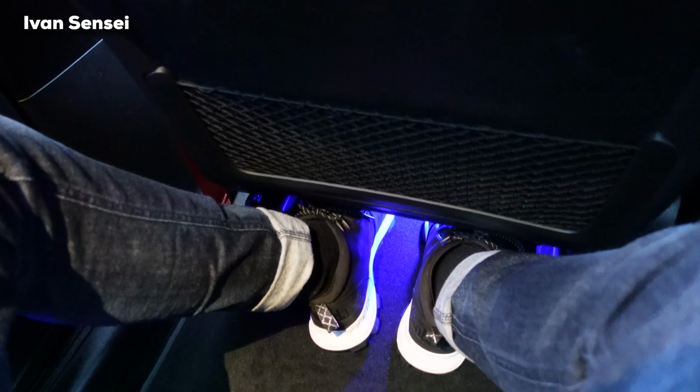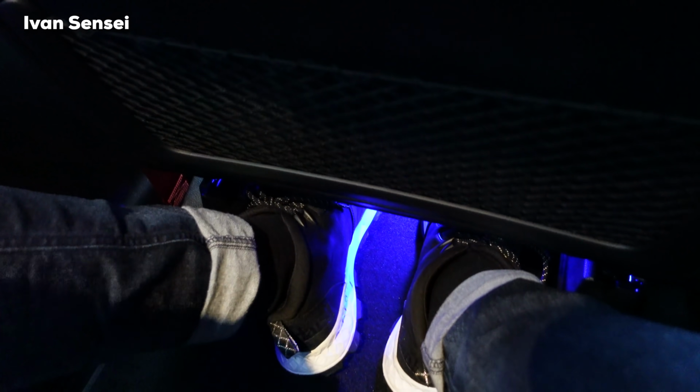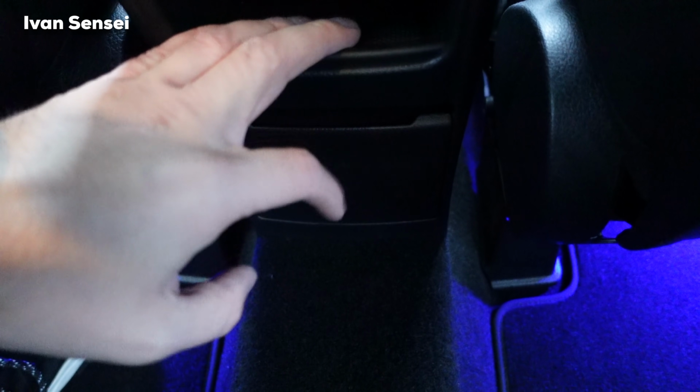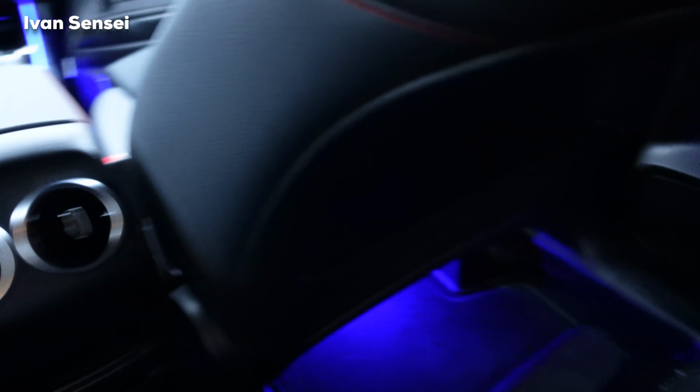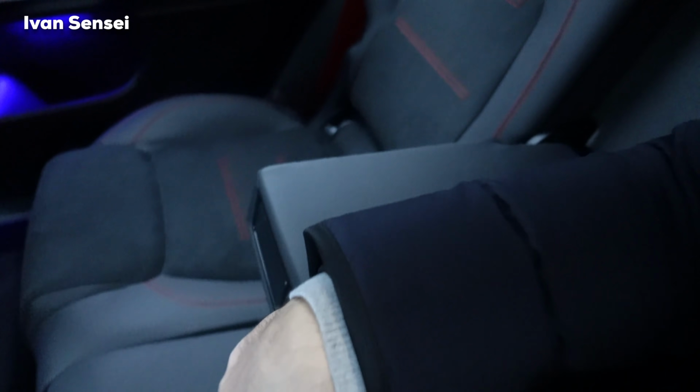You can put feet fully under the front seat, even if the seat is as low as possible for my driving position. You have net here, and here you have USB-C ports, some smaller storage, and here too smaller storage, 2 vents, and overall really great place to be. You have some storage here in the door pockets. In the middle we have an armrest with 2 cup holders. Really comfortable here.